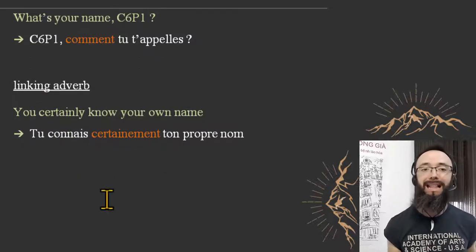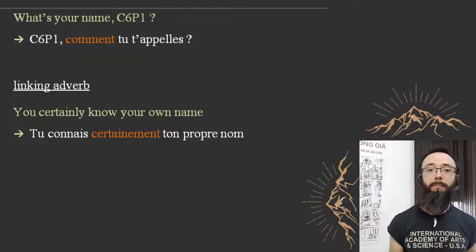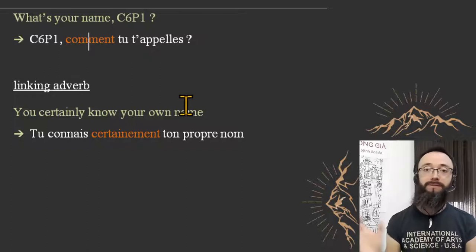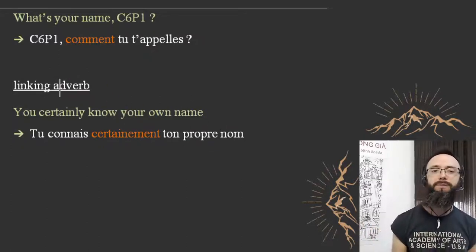Finally, we have linking adverbs. Really, really useful so that your answers make sense. And you might have noticed that I usually don't say one sentence and then another sentence without connecting them. Because this is what makes the whole conversation easier to follow. You weave a web by linking parts of sentences and sentences together with that kind of word, the linking adverbs. This is a beautiful tool.